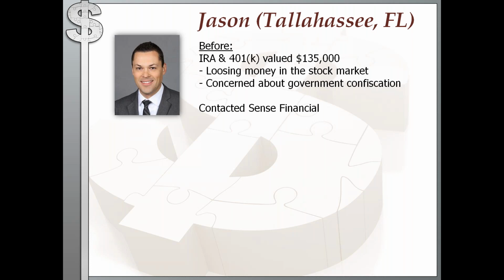Just before I go into the meat of the presentation, I wanted to give you an example of one of our clients. Jason has been with us for a number of years. Before he reached out to Sense Financial, he had a couple of retirement accounts valued at about $135,000 and was looking at his portfolio. He was losing money in the stock market. I'm sure you can relate to that. Just go back to the beginning of this year when the pandemic hit, and many people have seen a significant drop.